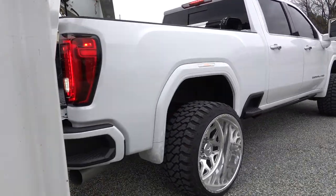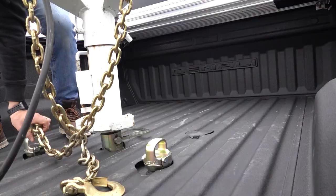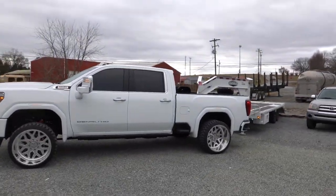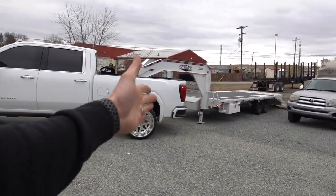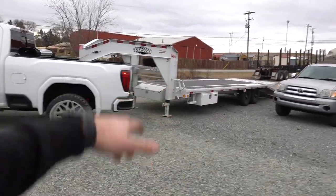It's tight, boys, but she fits. All right, guys, we're connected back up to the gooseneck and ready to rock and roll back north. Actually, just kidding. I just realized that I didn't put the front jack stands up. We'll get to that in a second.